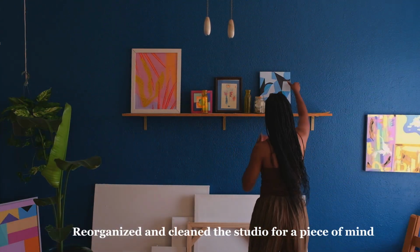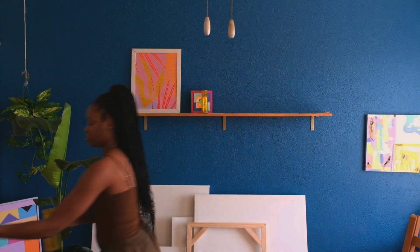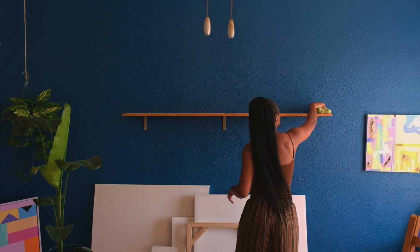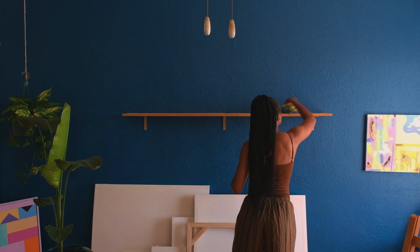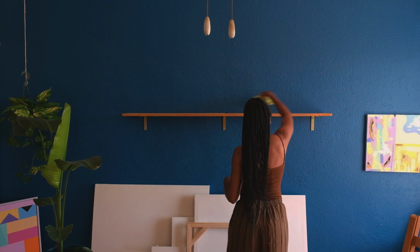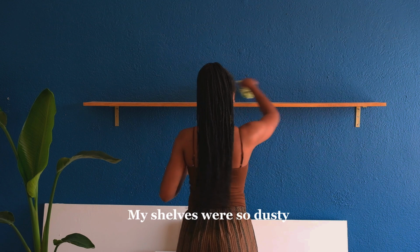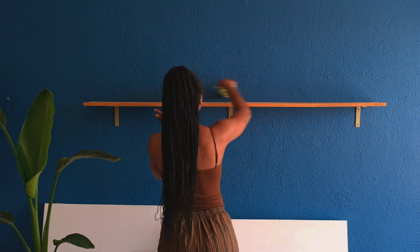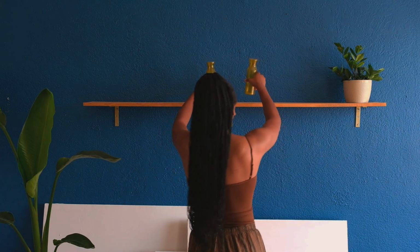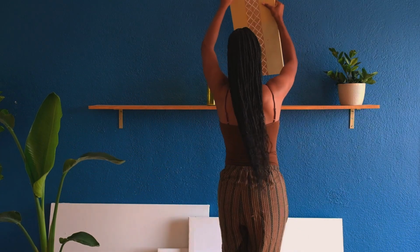I had to reorganize a couple things because, number one, let's talk about this shelf. This shelf has been in here for, let's see, a year now, and I think this is the first time that I've ever cleaned or dusted them off. So yeah, today was the day, and of course my OCD was kicking in, so I really made sure that the shelves were clean so that way I can put my artwork and my plants up there. So yeah, had to do that because it was driving me crazy.